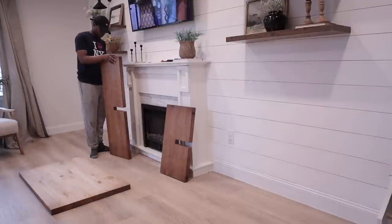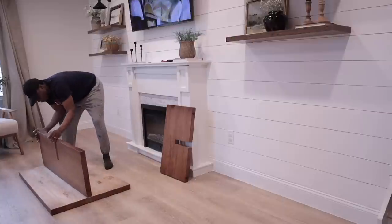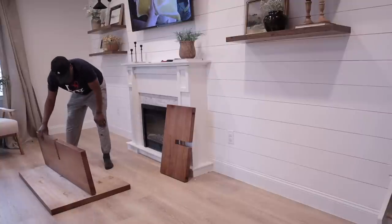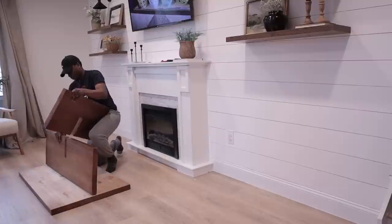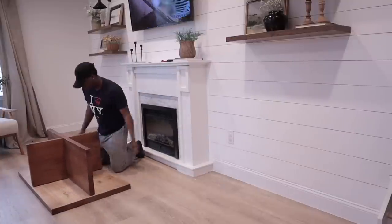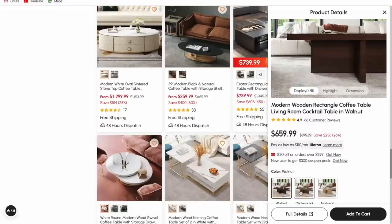So now that the shiplap wall is done, I knew I needed another coffee table that was more my style, and this one is perfect. They have it advertised as a modern farmhouse type of table, and that's exactly what it is, and it's my first real solid wood coffee table. It's super heavy, it just feels luxurious, and I'm in love with it.